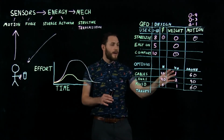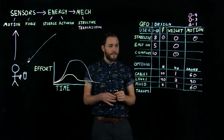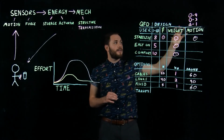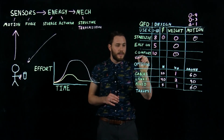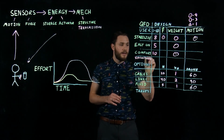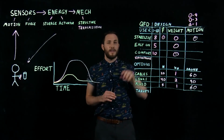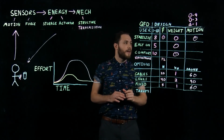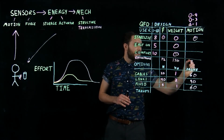And now, with these values, we have to figure out what these mean to the design characteristics. The way we do this is we think of the importance of each of these design characteristics. So the importance. And what we do, very simply, is just multiply these numbers by these numbers. 9 times 8, 72. Weight will be 130. And then motion, also 72.